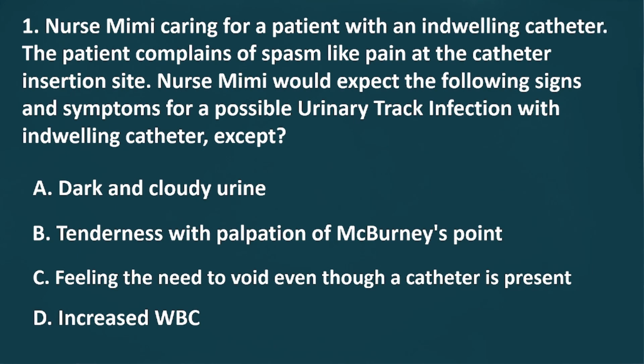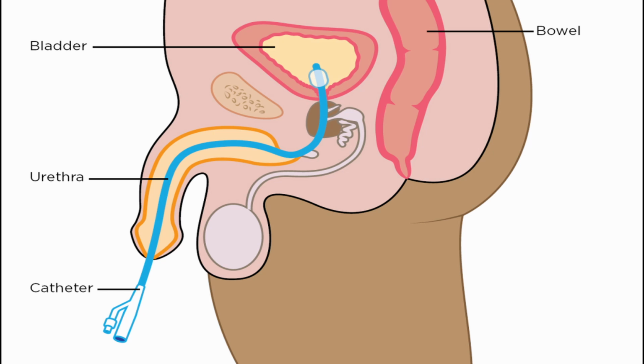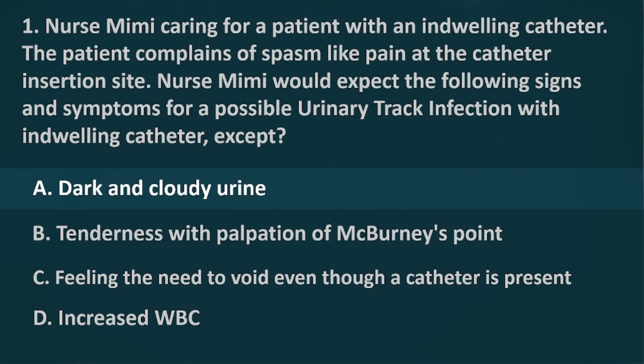Let's apply the process of elimination. Indwelling means inside your body. Therefore, a catheter is inserted into the bladder and remains in situ to drain urine out of the body. However, this will place the patient at risk for foreign organisms leading to urinary tract infections. Dark and cloudy urine may be due to the presence of blood and white blood cells. This makes option A a correct statement.